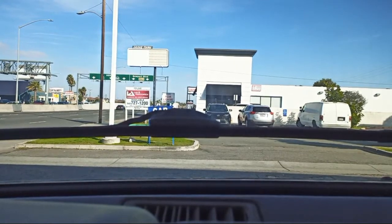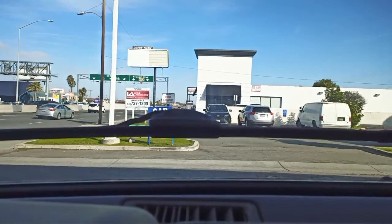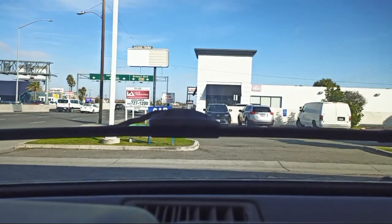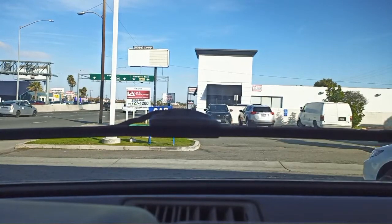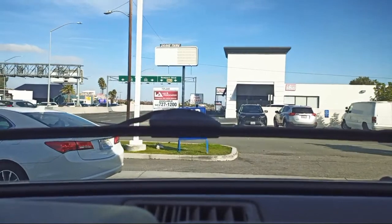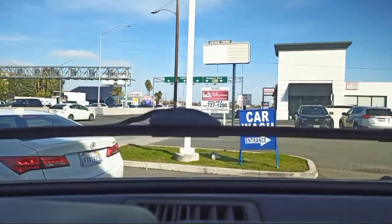I got the windows down. Curious how this is going to work. It's going to be too noisy, I don't know. But we're in a 1984 Volkswagen Vanagon. It has a new engine. Doing it live.